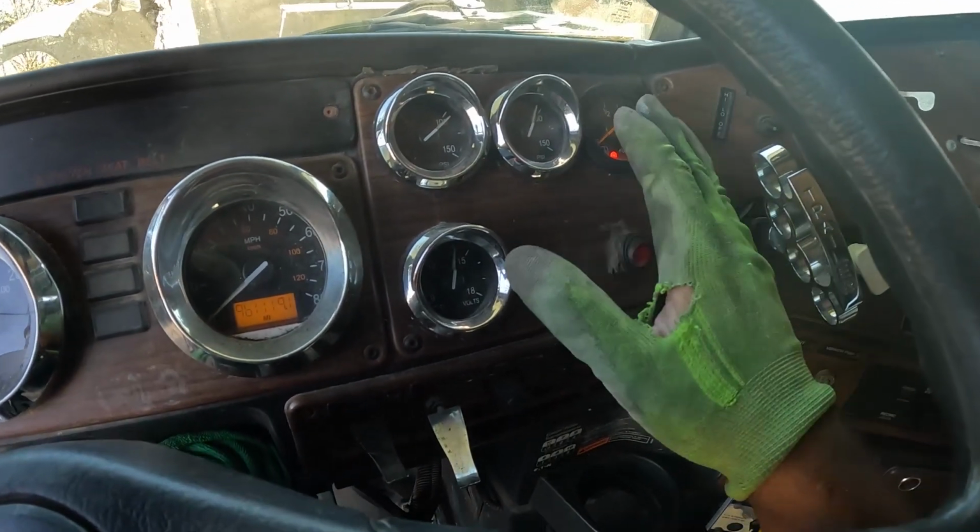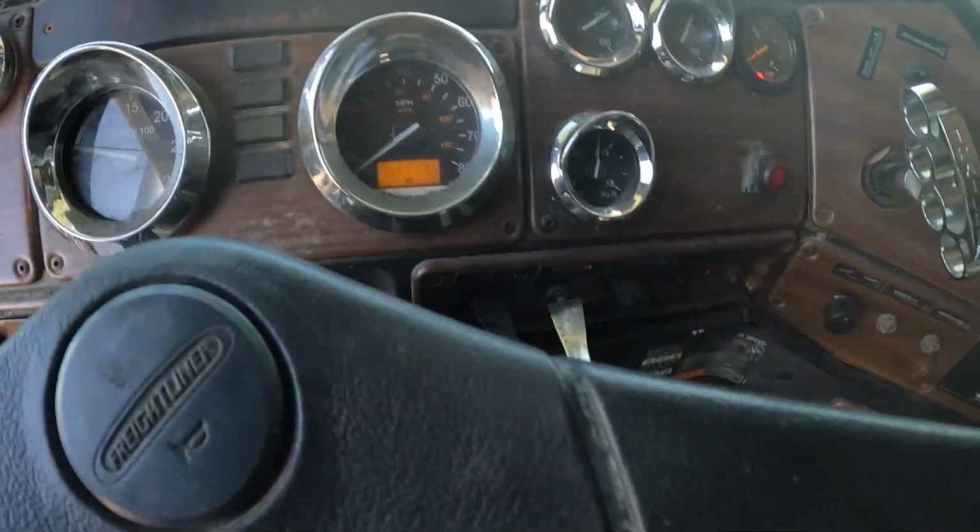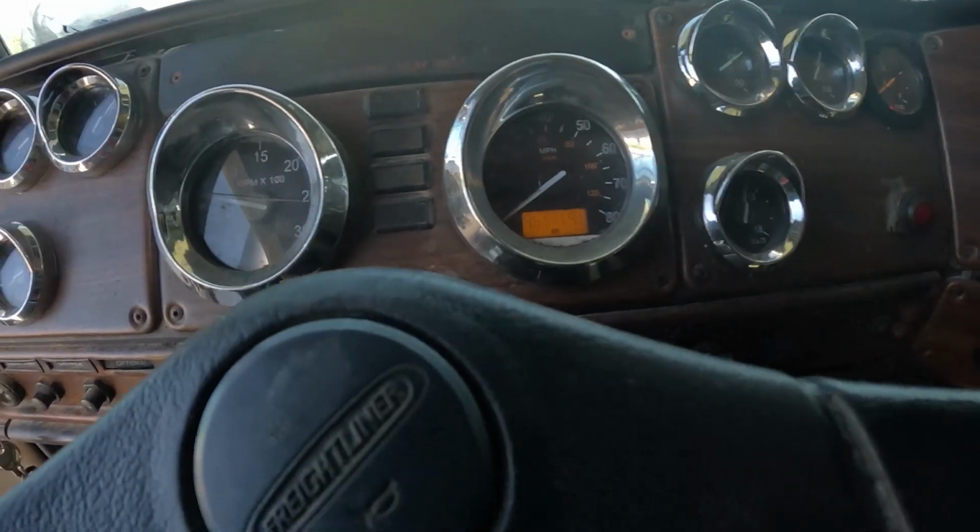You gotta know the fuel gauge, man. The fuel gauge is brand new right here, but the wire got cut down there. I got the fuel gauge. I'll just show y'all. Give me a second.